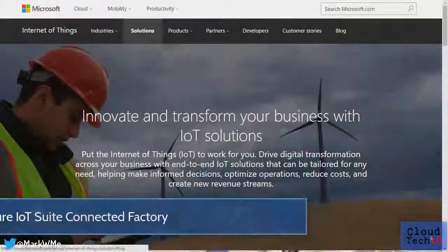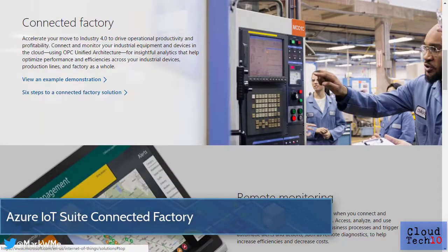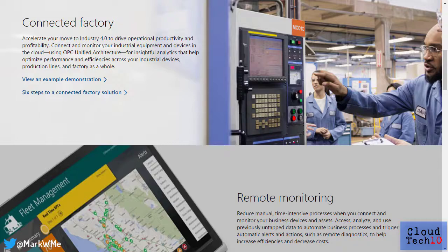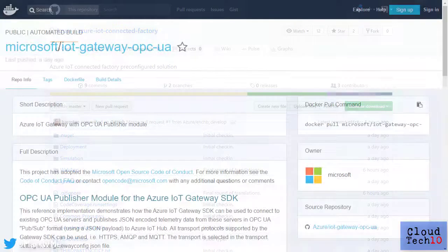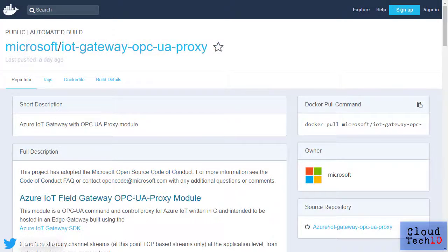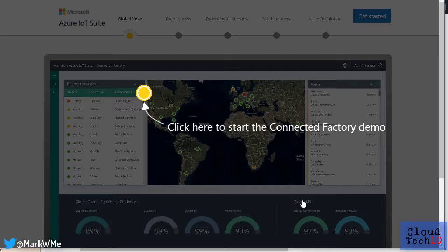The Azure IoT Suite Connected Factory pre-configured solution has been built to help those in the manufacturing industry learn how they can build smart factories. The solution is built on the Azure IoT Suite and has been published open source on GitHub, along with some Docker containers that can be used as part of the solution. There's also a demo environment you can interact with.